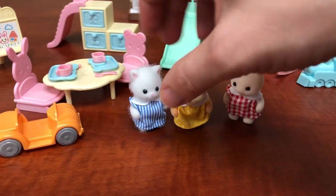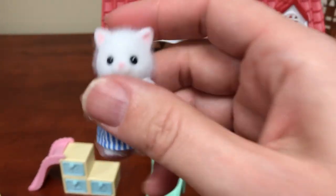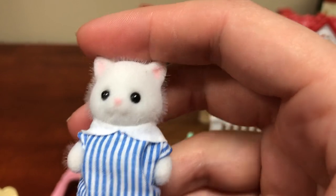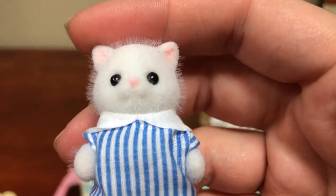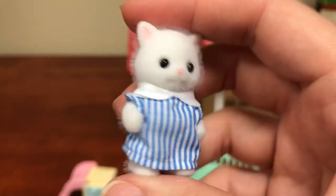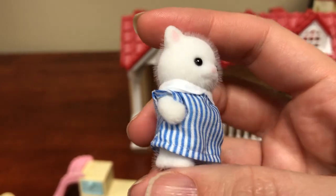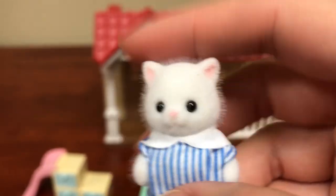And the little Persian cat is the fluffiest. Oh my gosh. I mean, I love how the whole body is covered with this fur, not just the head. Just so adorable. Even the itty bitty teeny weeny ones have that really beautiful little fur sticking out.